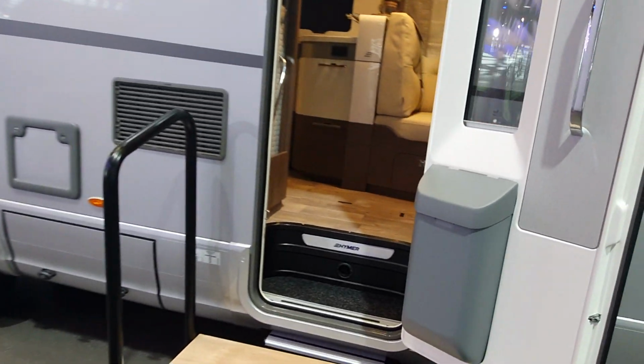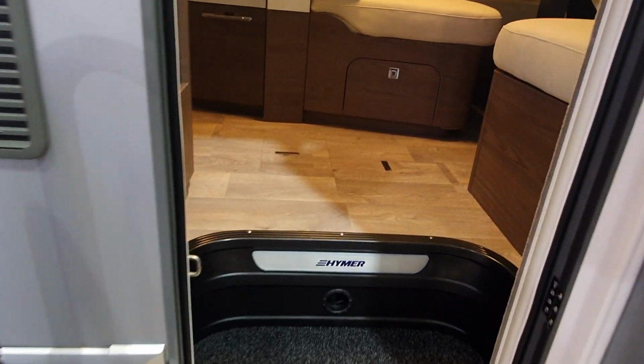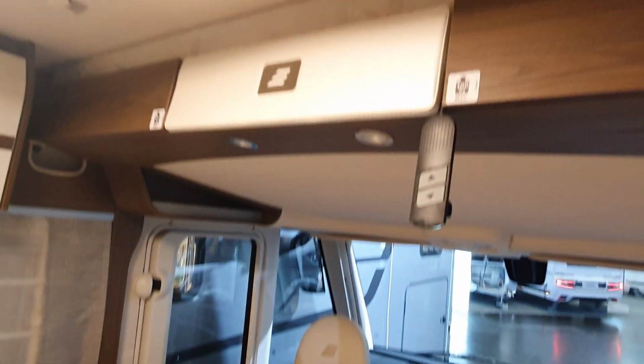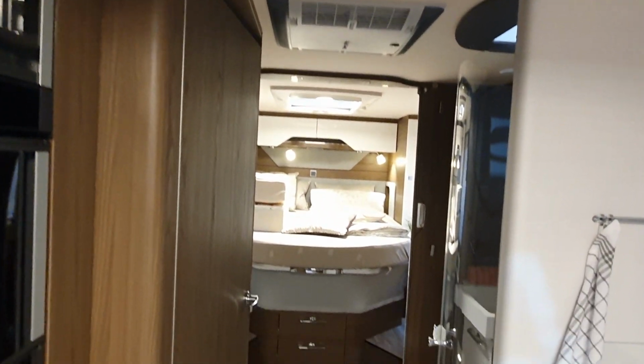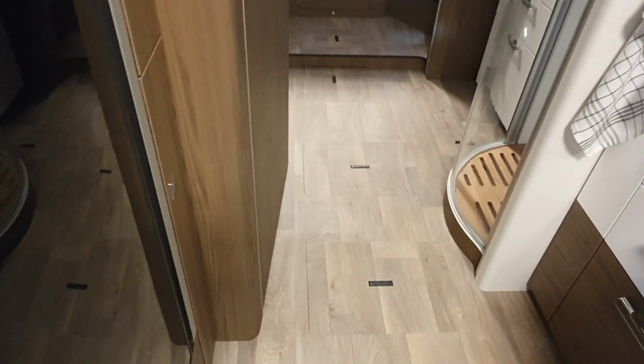It's got an absolutely wonderful double floor, and on the subject of the floor, it's flat all the way back, which I shall show you. Here, look at that. There's the queen bed, and here's the flat floor all the way back. I think some lights are missing. And now it's called the SLC chassis.